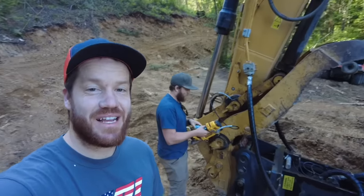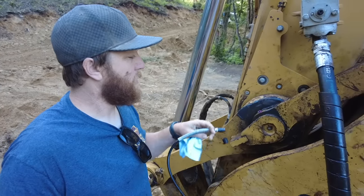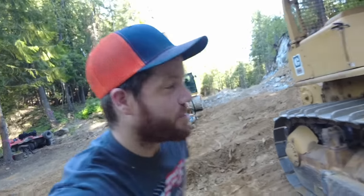Along with the routine of daily fuel comes the routine of daily grease. How much do you put in? Until it starts squirting out. You can tell we do this daily because we don't know how to do it. While Tyler greases the excavator, I'm gonna get the dozer fired up, get it warming up.